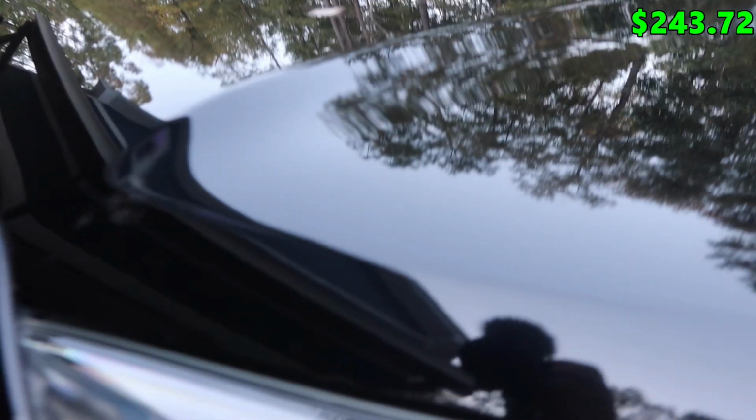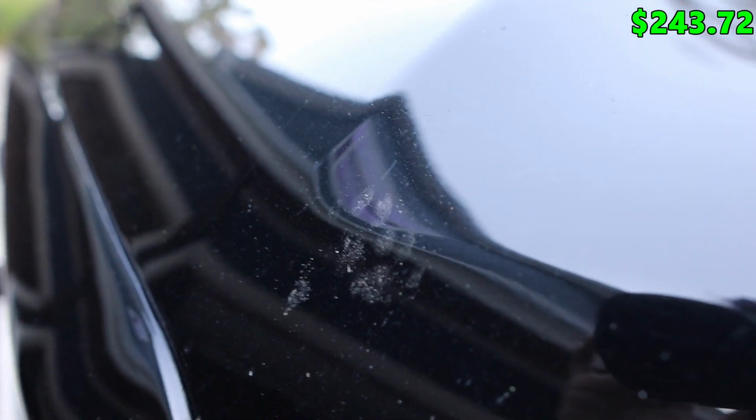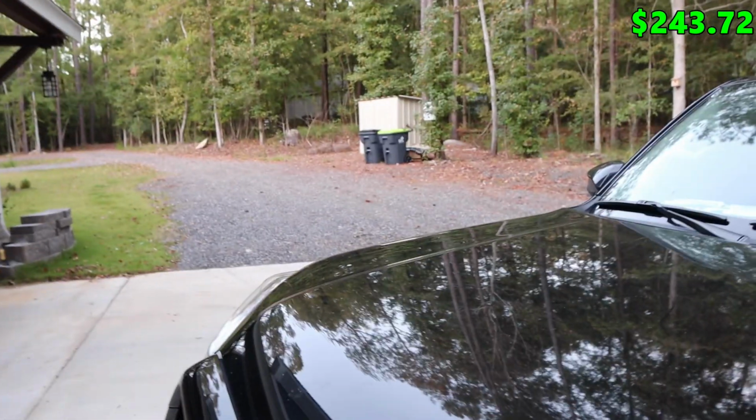I'm filming on the hood of my car and I just noticed there's some paw prints up here. Looks like a little cat or something's been climbing on the car. I've never seen a cat out here in our neighborhood though.